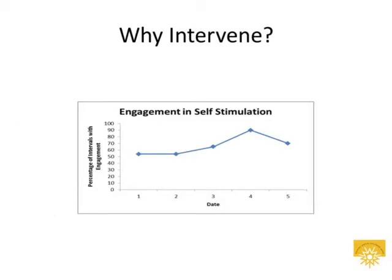So in terms of intervention for him, this is a really bright little guy, and we felt sure that his learning was being inhibited by his engagement in self-stimulation, and we were also pretty sure that if we could decrease the level of self-stim he engaged in, we could actually increase his learning and acquisition rate. As you can see from the data here, the engagement, or the percentage of intervals in which he engaged in the behaviour, is averaging around 65–70%.